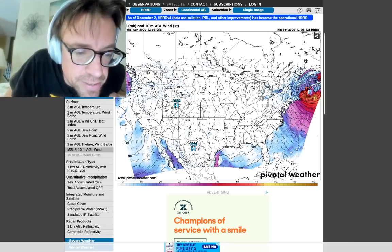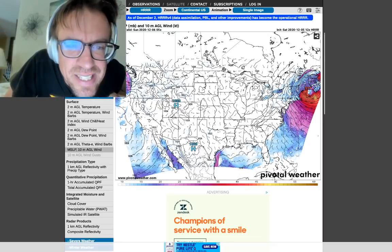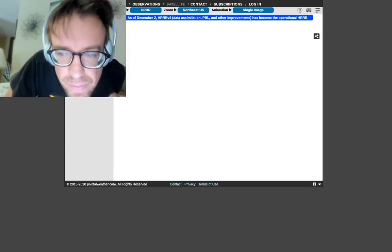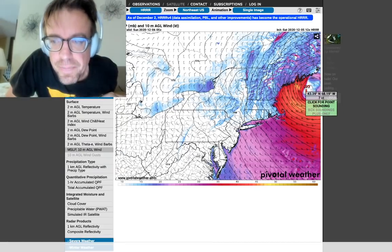just to the west of Nova Scotia there. Let's get a little bit closer for the snow maps. Look at that monster system there.